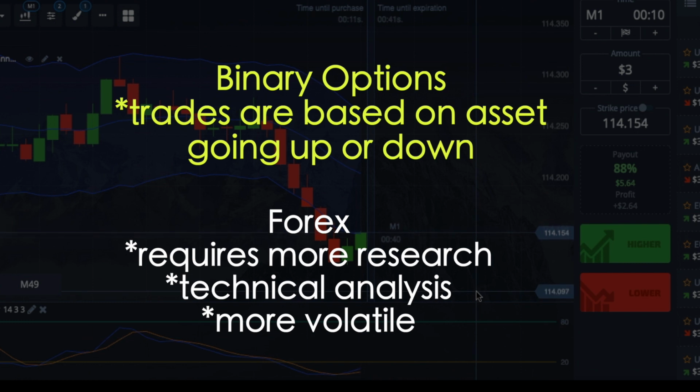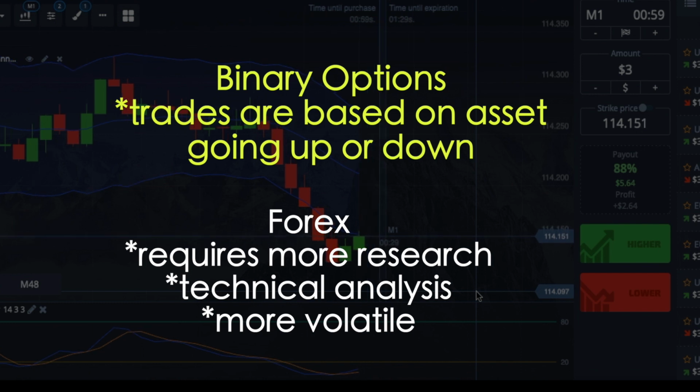Now, when you get into Forex trading, as you see on the Pocket Option broker, there are Forex pairs that you can trade: your Australian dollar, the US dollar, the euro, and more. Forex does require a lot more research and technical analysis. We are not doing stop losses here at all, okay? And Forex is a lot more volatile. But those are the differences in simplistic terms when we talk about binary options and Forex, especially in relation to this broker.